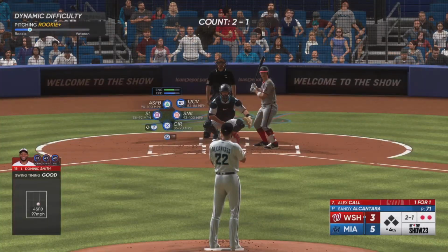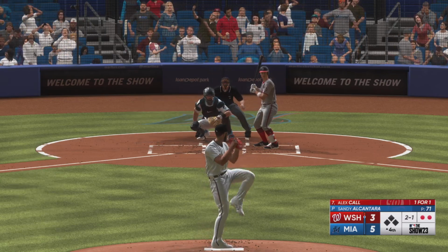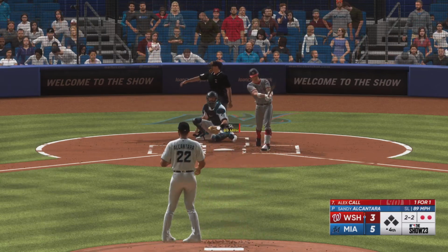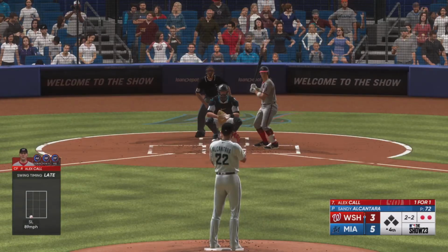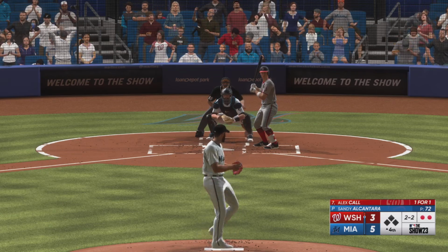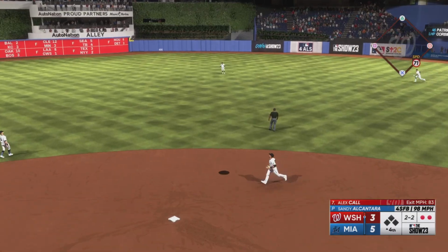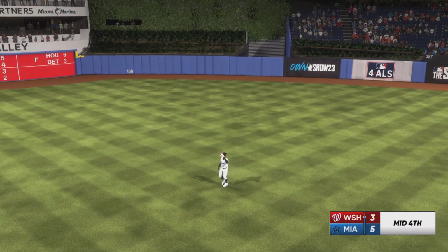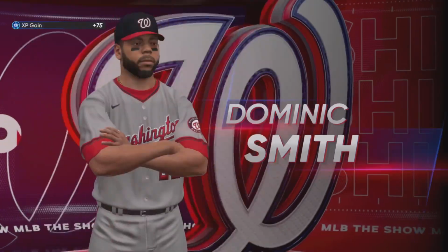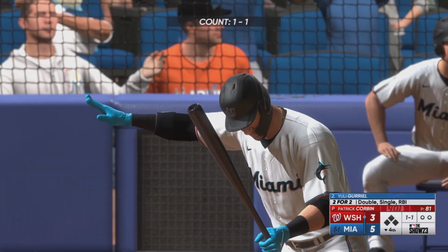2 outs, bases empty. Alex Call digging in for the Nationals. Reached on an infield single his first time. Swing and a miss. That is strike 2. In the air, center field. Chisholm settles under this one. He's got it. And that is the 3rd out of the inning. But not before they're able to draw closer with this blast. It's back here at Loan Depot Park.